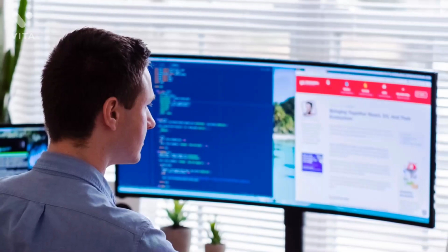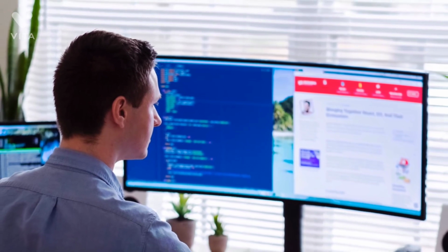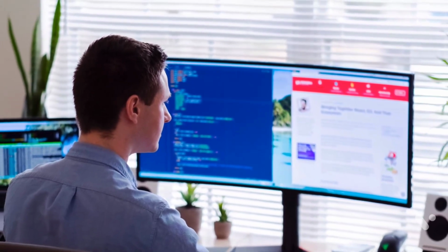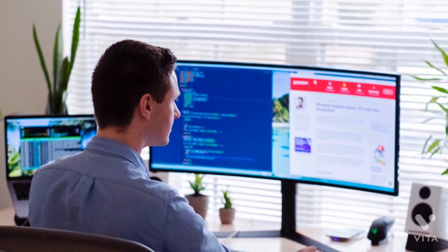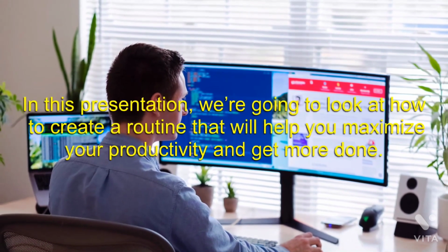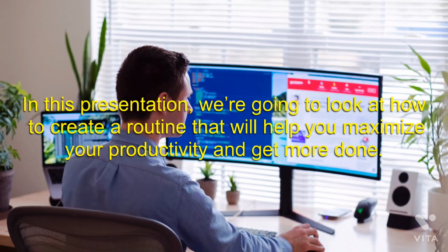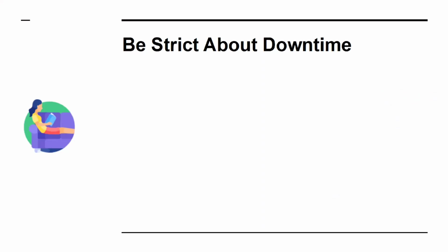One big example is that the onus is now very much on you to decide how you wish to work. That means that you need to think about how you want your workflow to work, what hours you're going to work, and which tasks you're going to prioritize. In this presentation, we're going to look at how to create a routine that will help you maximize your productivity and get more done.